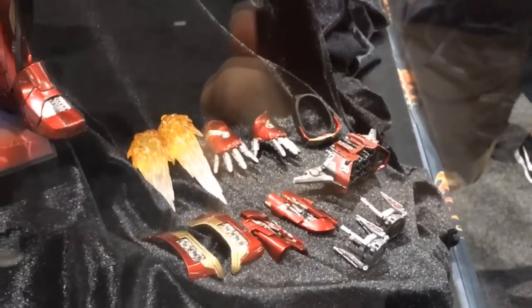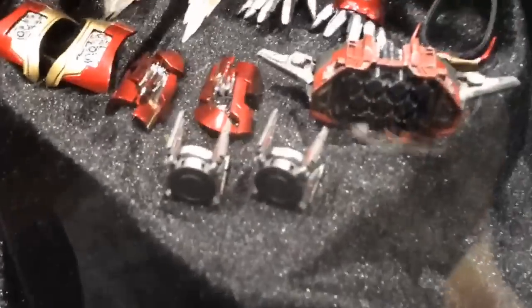So here are the Iron Man Mark 47 accessories. He's got repulsor blasts for his hands, I think. He's also got these little rocket launch pieces.